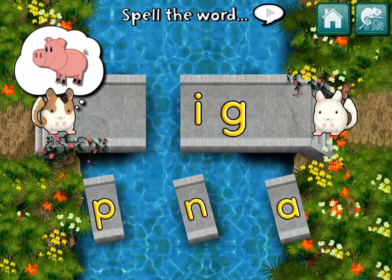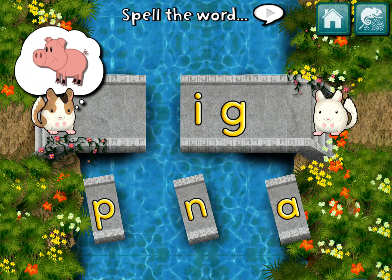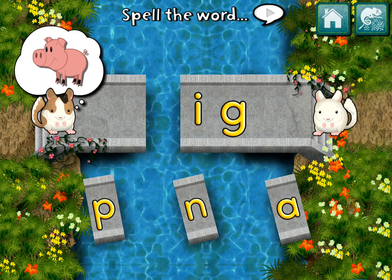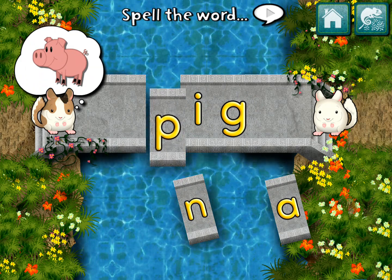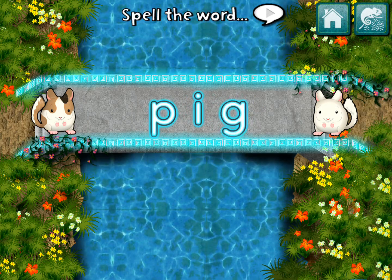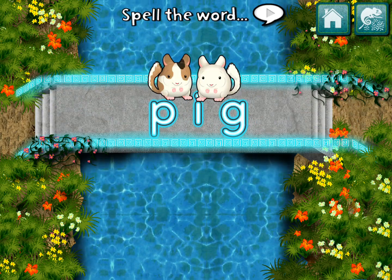Oh no, the bridge is out. Spell the word P-I-G, pig, to fix the bridge. P-I-G, pig. You fixed the bridge. High five.